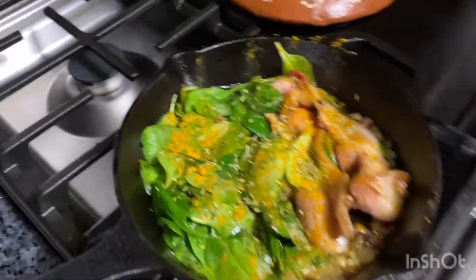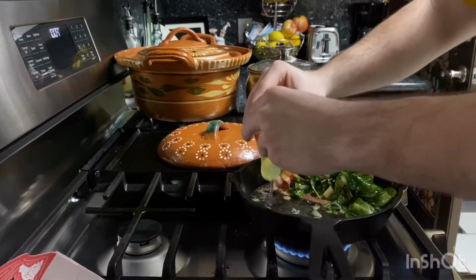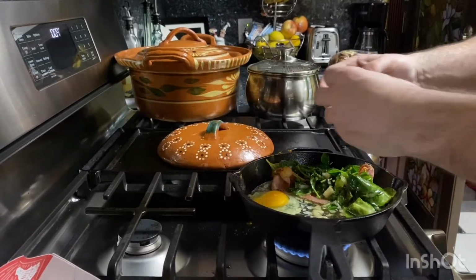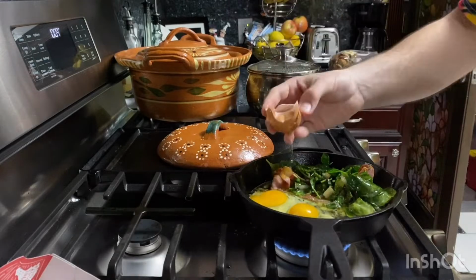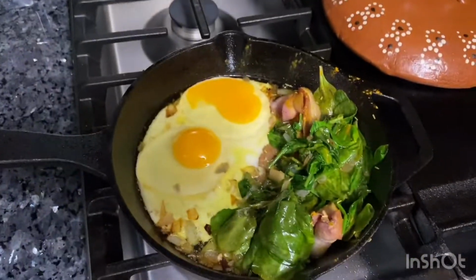So now that we got that going, I just can't break eggs with one hand, I'm sorry. As the eggs cook, I like the eggs sunny side up. Actually, to be honest with you, I'm not really that picky, but personally, I like them sunny side up. So I'm gonna let them simmer a little bit.